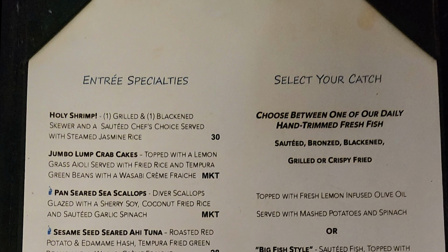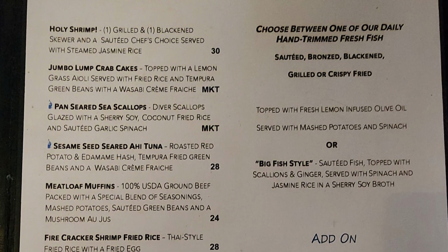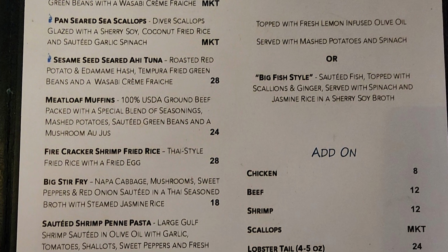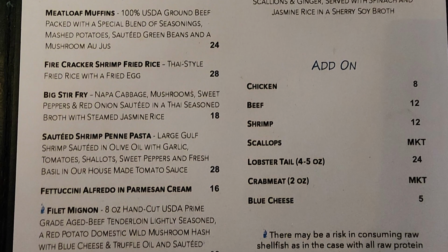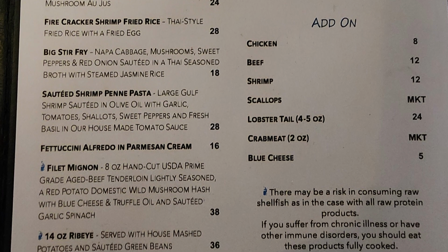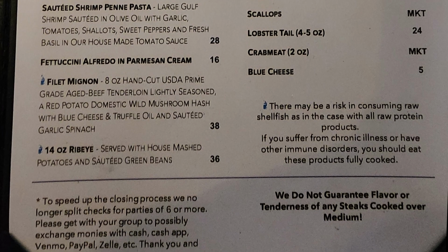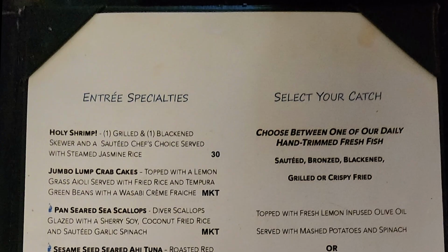Next, we have entree specialties: holy shrimp, jumbo lump crab cakes, pan-seared sea scallops, sesame seed seared ahi tuna, meatloaf muffins, firecracker shrimp fried rice, big stir fry, sauteed shrimp penne pasta, fettuccine alfredo and parmesan cream, filet mignon, 14-ounce ribeye. Then we have select your catch.